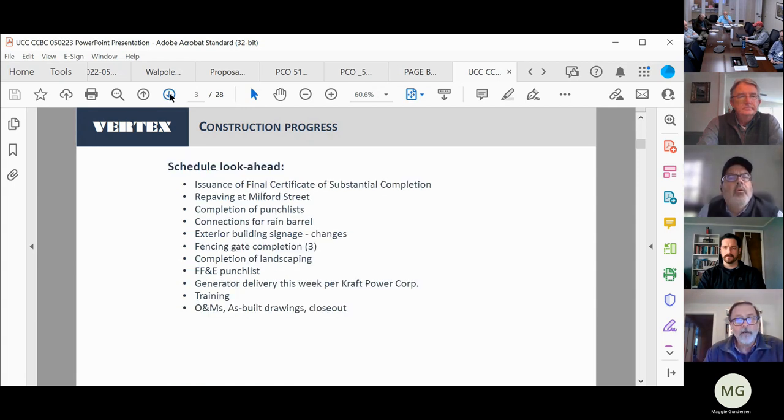Schedule look ahead. Right now we're working on an extended temporary certificate of occupancy. So we'll be looking for issuance of the final certificate of occupancy and issuance of the certificate of substantial completion, which we have in process and is dated as of April 7th.